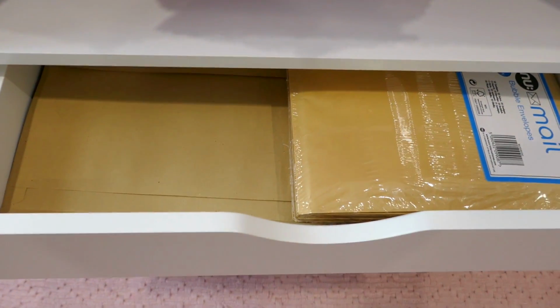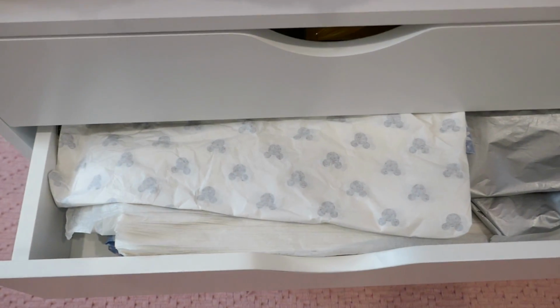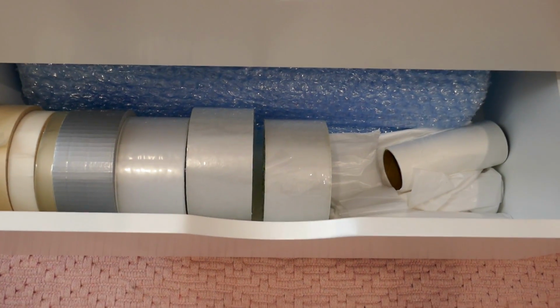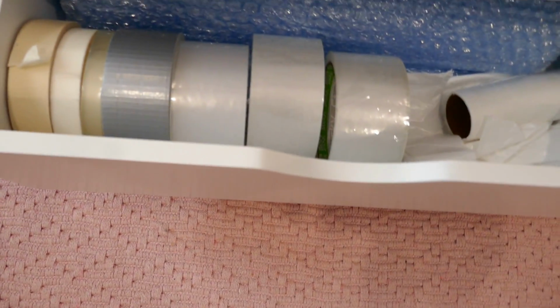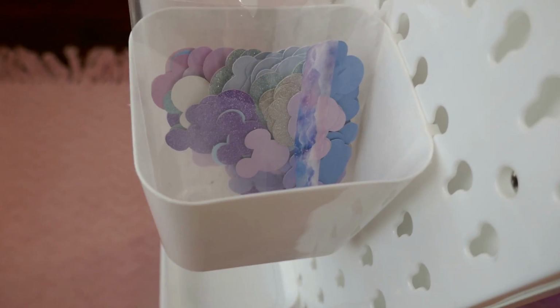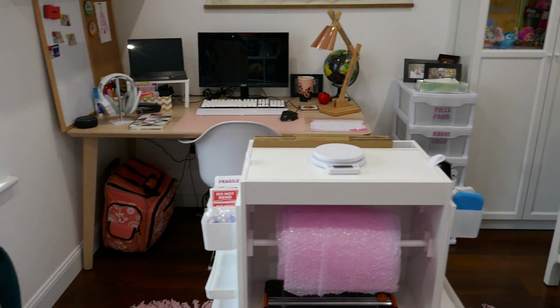In the drawers I've got more envelopes in this spot, tissue paper in this one, and this one has more excess bubble wrap, bin bags for my waste bin, and extra tapes. And then over to the side I've got the stickers that I use when packing orders, and some confetti, Mickey head confetti that I bought off my friend Ella, who has Enchanted by Ella is her website. So if you're interested in her things, she makes beautiful items, and her shop is currently open this weekend.